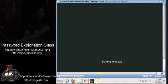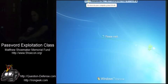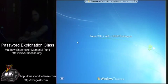By the way, you may also notice when I had my hashes up that I dumped via Backtrack 4, that test account I created wasn't in there. That's because that test account doesn't exist yet, because the machine boots for the first time. Oh, I see. So it may not show up when you run this way.